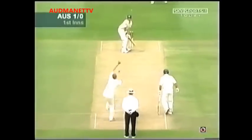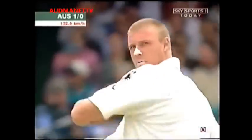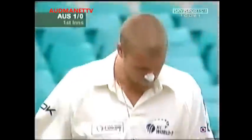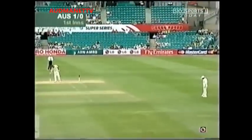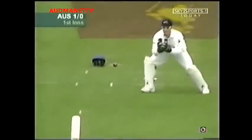Harmison with the wicket. Now it's Flintoff. A little bit of swing back as well. Just the kind of start the World XI needed, after losing to the Australians 3-0 in the one-day series. They needed something early in the match to get their confidence up against a team that has really convincingly beaten them just last week.